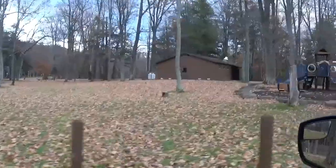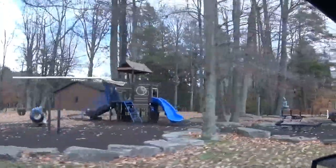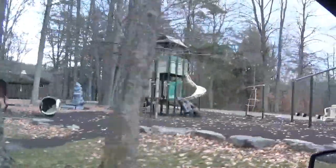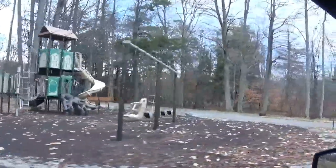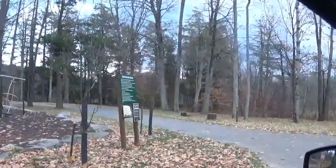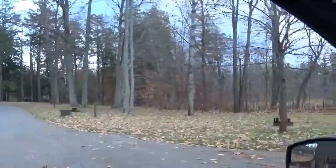We go past the playground again. Modern playgrounds. I remember when pressure treated wood. They built a brand new playground out of pressure treated wood. It had all sorts of slides and stuff, and then now 20 years later it's like, no, we can't have wood playgrounds anymore. People get hurt, they get slivers.